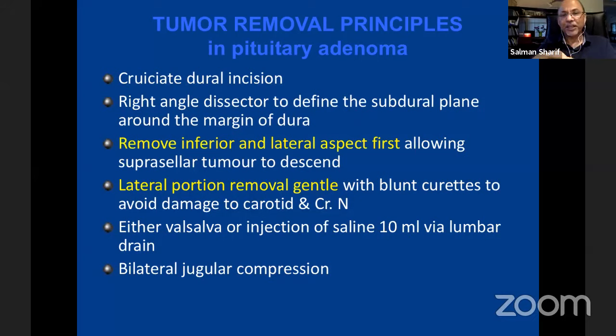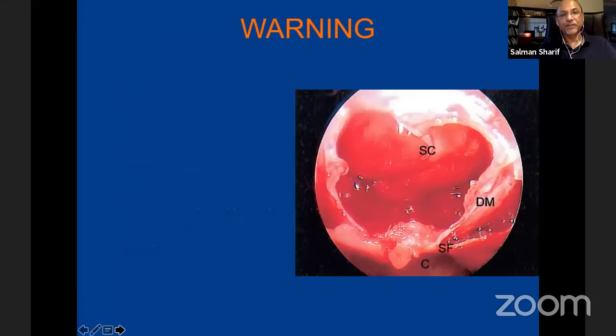Valsalva or maybe an injection of 10 mils of saline via lumbar drain can also push it down. Some people use bilateral jugular compression. I felt that I did not require any of these during these surgeries.